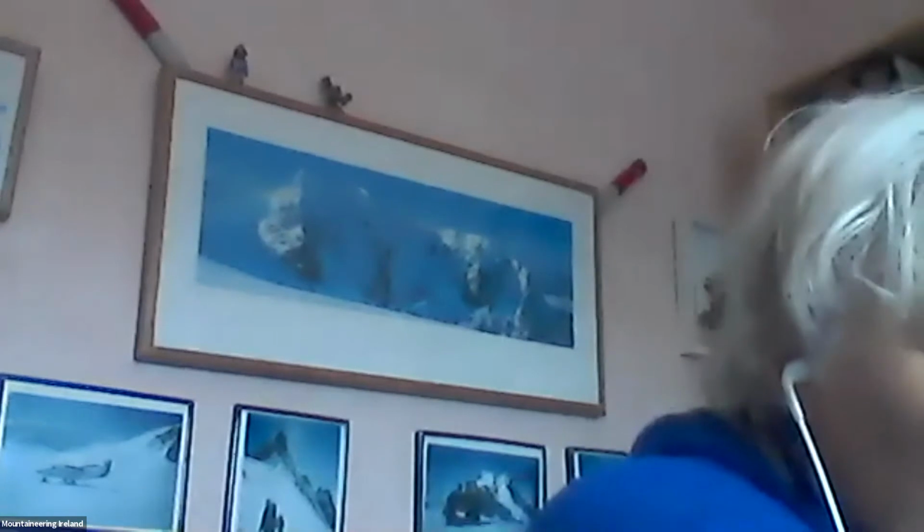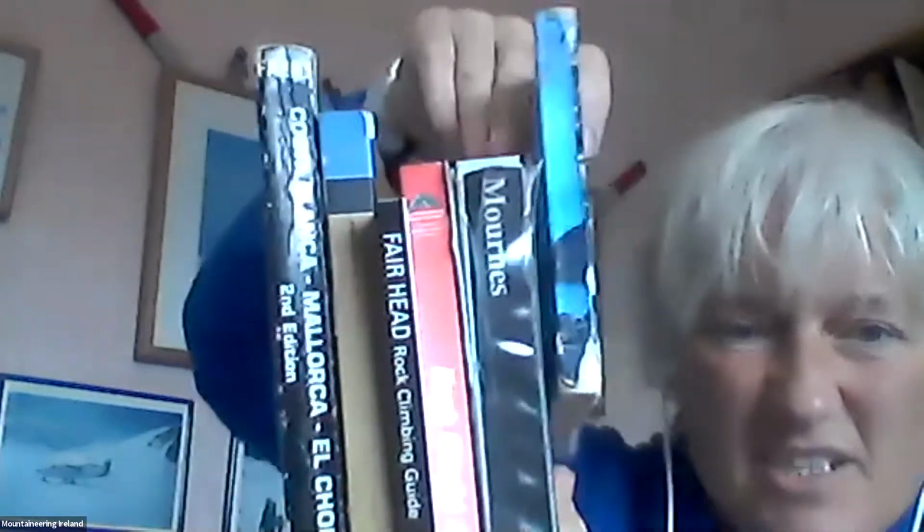So now that I mentioned guidebooks, these are just a few I picked off the shelf this morning. And I can't find my Dorky guidebook. It's in one of my bags. This one is for my local crag, Wicklow, and it's the most used of my guidebooks.